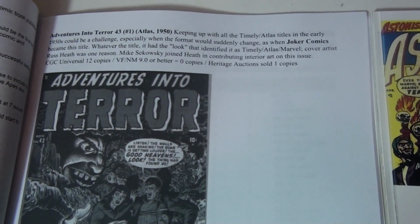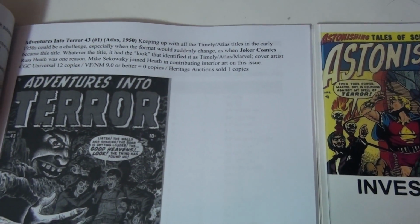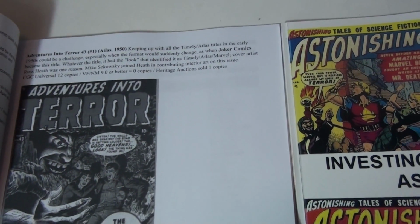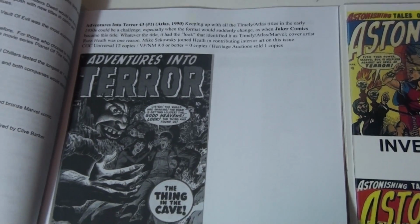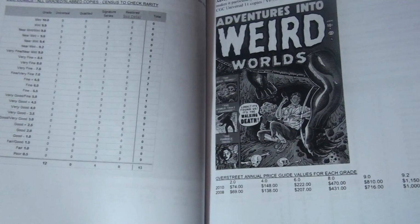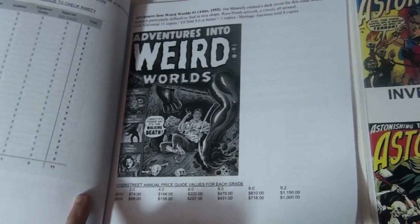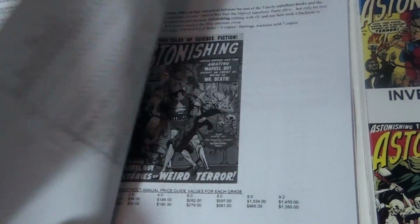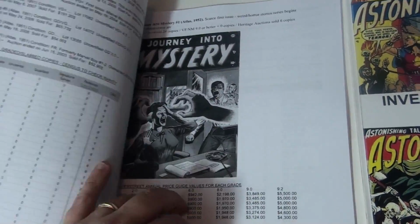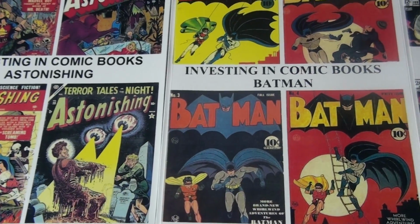We also look into how many copies are CGC graded and how many have been given a high grade. Plus we look at also samples from the best sales through Heritage Auctions. We have samples of Overstreet Price guides in all 6 grades, and then we have the complete CGC census for each book. So that just gives you a quick sample of the kind of information that you will find in our books. And so just going through some of our samples today, we're just looking at a few.